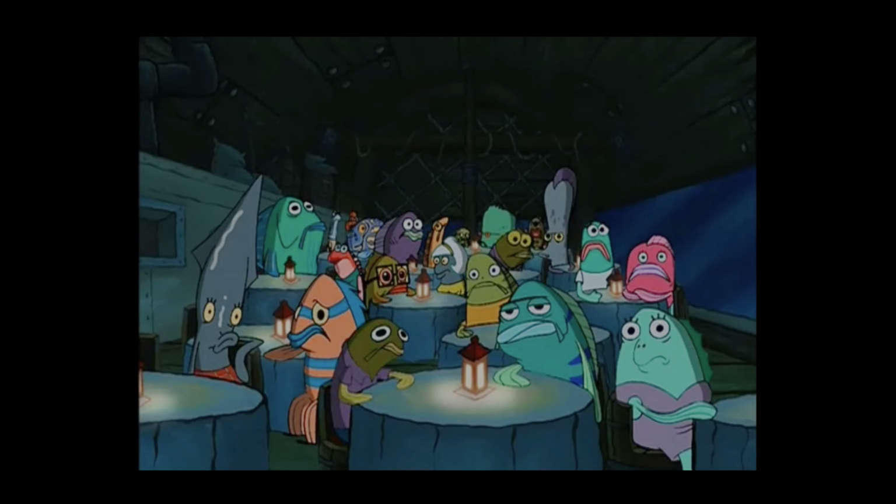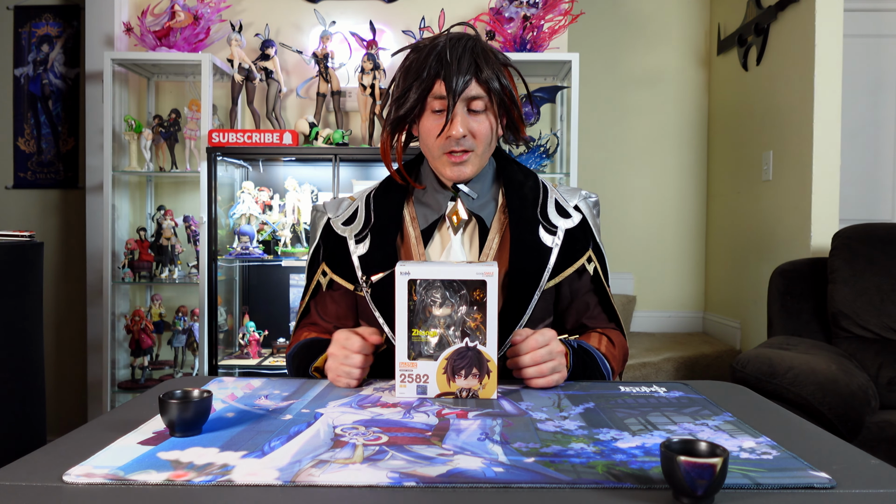I of course know of Nendoroids. This is the Zhongli Nendoroid, and I don't care for Nendoroids. I'll be very honest with you. Oh, brother, this guy stinks! They're just not for me. I don't like chibi versions of things. I don't like having to pose figures. I like them to be just beautiful, static, pre-painted figures. The things that I always show off on the channel, the things you see around.